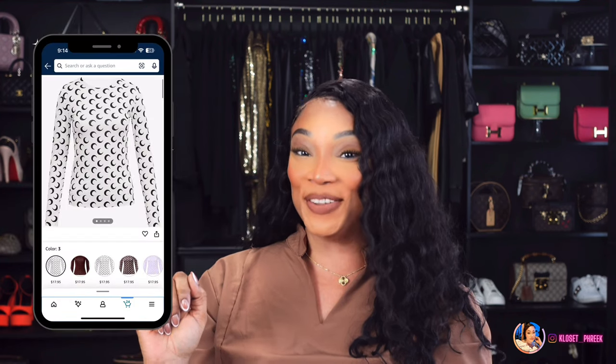Number eight is inspired by the Marine Serai Women's White All Over the Moon Second Skin Top. These tops were very, very, very popular. I know Beyonce had this top on in one of her videos. Well, she had the whole outfit on in one of her videos and it became super popular. These shirts will run you $278. Amazon has this version if you're interested.